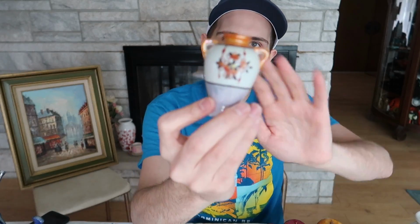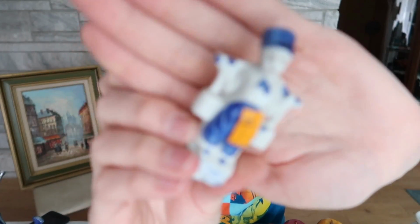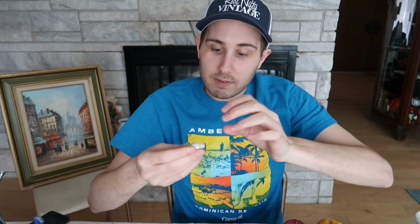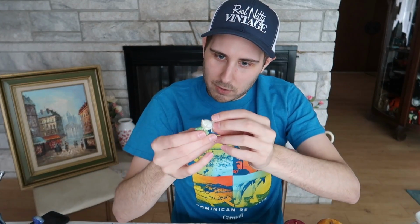Made in Japan, little vase, $2. Here we have a little Dutch boy with his pails of water. That's also included, and I'll go in the booth. Oh, now this is cute. Little. Oh.